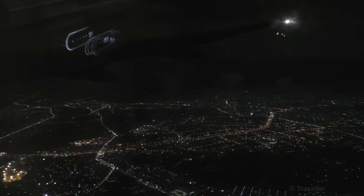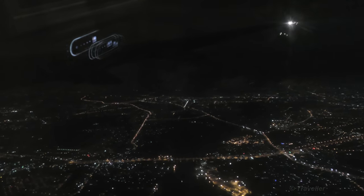I saw the brochure. I can see the traffic's quite heavy down there. Banking left again. A lot of colors blinking everywhere.